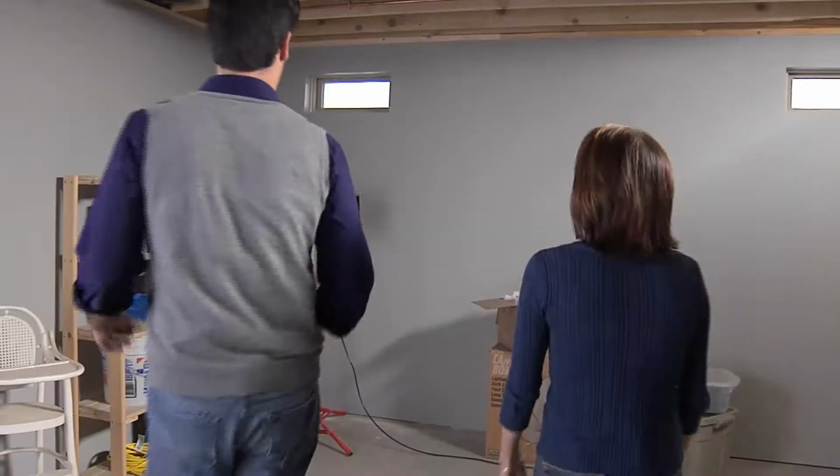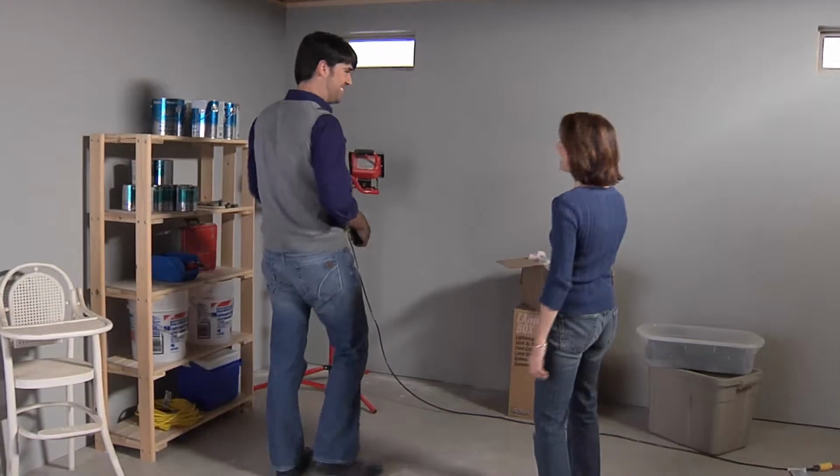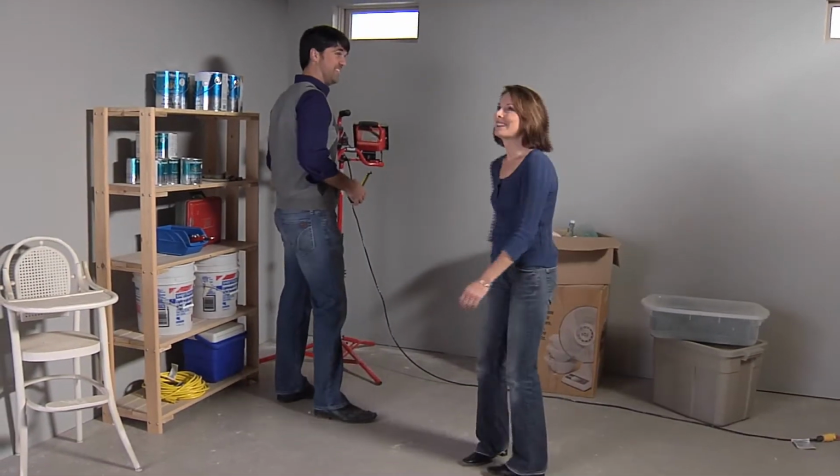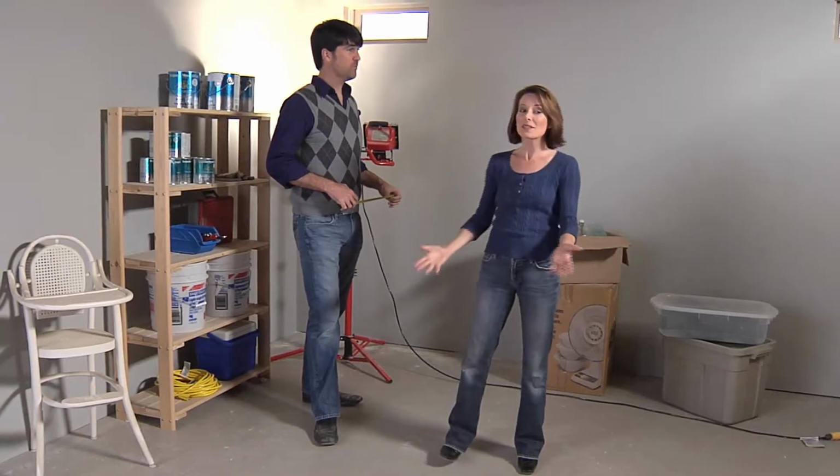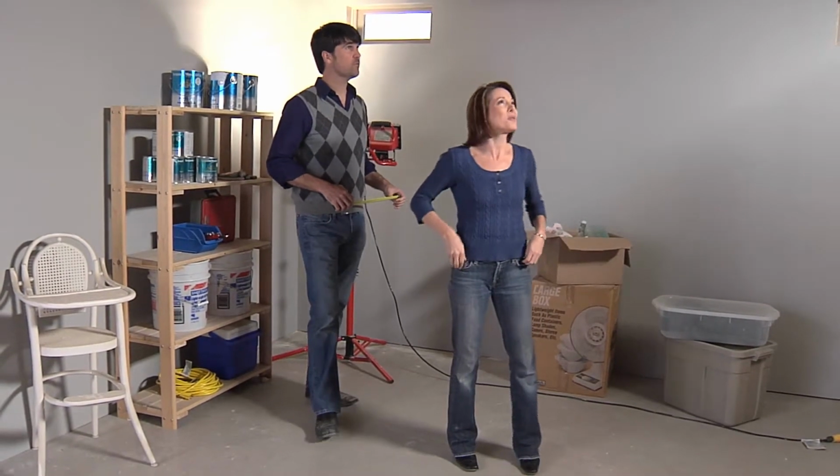Is this the space that you refer to as a dungeon? I should, shouldn't I? Welcome to my lovely basement. It's definitely a basement. Between the kids' toys and my husband's collection of high school track trophies and out-of-season holiday stuff, it's just a mess. And we could use this space, but I've just never really known what to do with it.